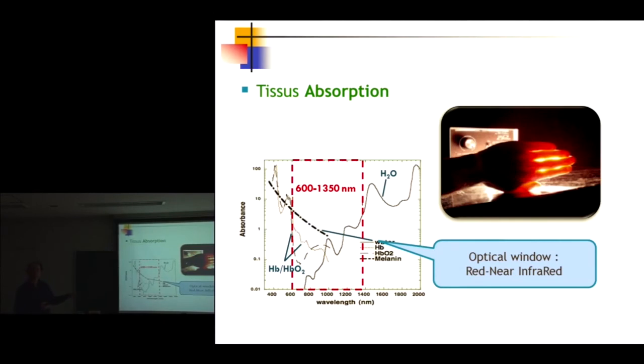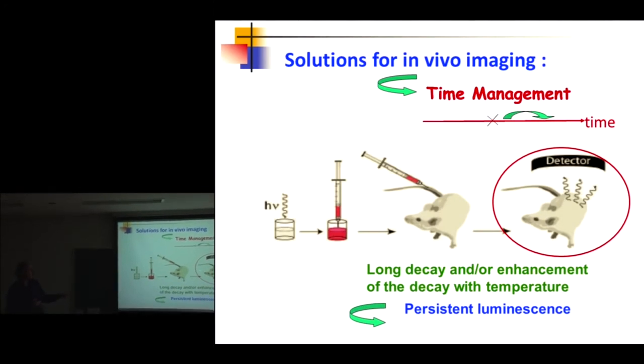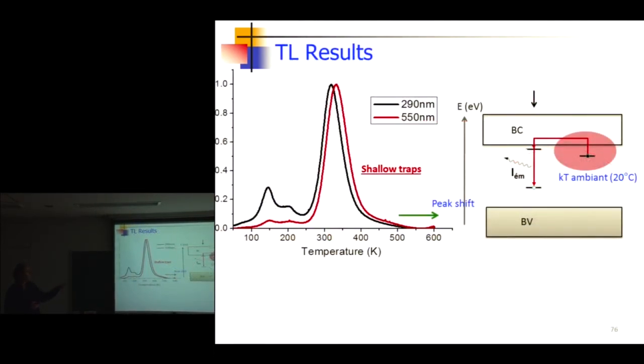So what's interesting is that we can do, I will only need 5 more minutes, and sorry for being long, but we use the transparency of the body in the near-infrared range. The way to do that is to use persistent luminescence. So you use the persistent luminescence to look at the emission a long time after the injection into the animal. We call that time management, and we propose to use that to do some imaging of tumors and different applications. Of course, again, thermoluminescence is very important. I told you in the title that this is from thermoluminescence. Thermoluminescence is very important to analyze the traps and to look at the mechanism. This is a mechanism where you are pumping at 2 different wavelengths, for instance. So thermoluminescence is a very efficient tool to do that.